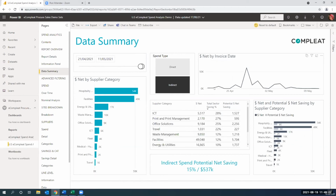And what we've done on the indirect side is we've got here a total sector savings percentage. We have a number of partnerships with global procurement partners, and what we've done is we've worked with them to put into this tool actual savings that have been achieved through various different previous projects that they've worked on. So whilst this percentage saving is an indication, it's not a guarantee, it's actually a really good starting point for our clients to look at a priority list of areas to focus their efforts on when it comes to driving cost savings throughout the organization.